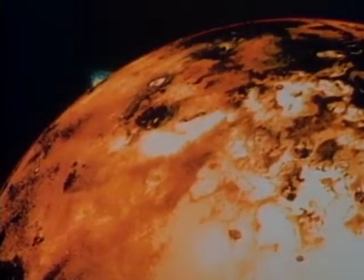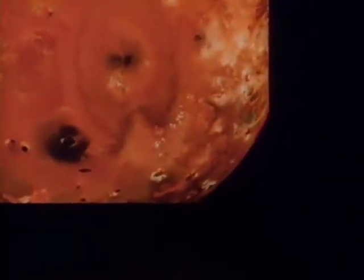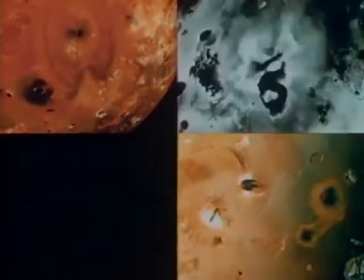Scientists soon realize that it can only be a volcanic plume erupting from Io, a huge fountain of molten sulfur, gas, and bits of rock surging upward against the moon's weak gravity. A re-examination of Io photographs reveals other active volcanoes, the first seen beyond Earth.